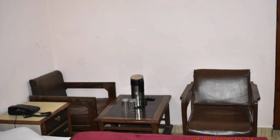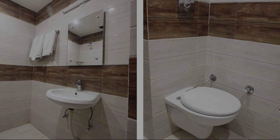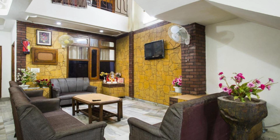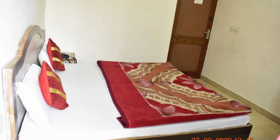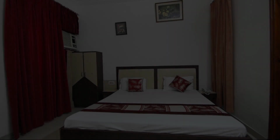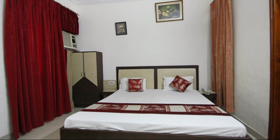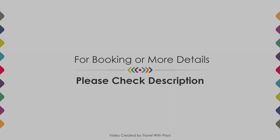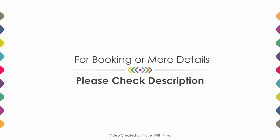The location of the hotel is good and guests love to enjoy the surroundings. Let's see lots of reviews and rating numbers dropped by guests who enjoyed their stay. The check-in time of this hotel is 12 p.m. and the checkout time is 12 p.m.